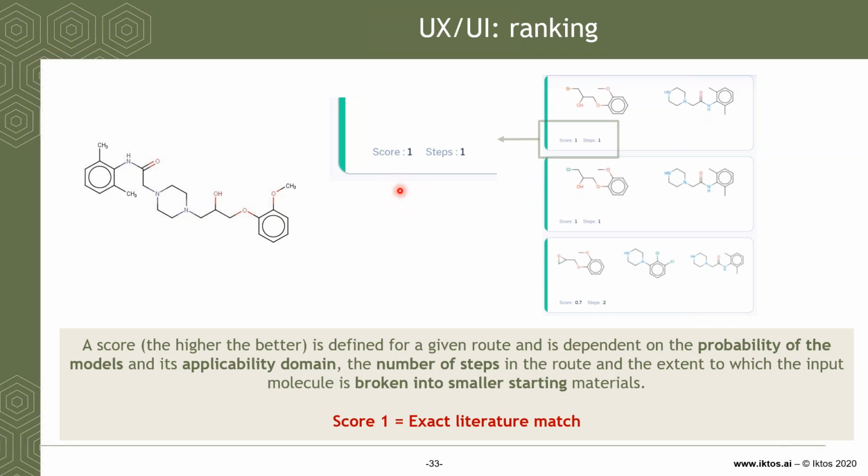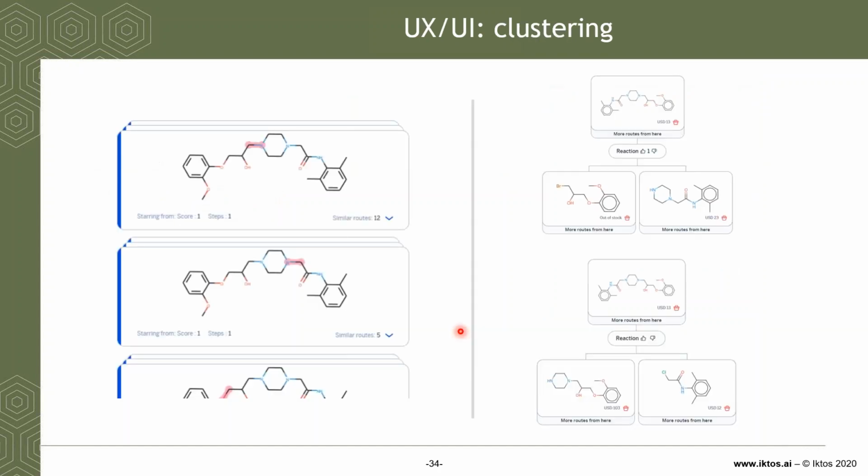If the score is different than 1, the higher the better. It takes into account the probability of the models, our applicability domain estimators, and the number of steps. You know, the shorter the route is, the higher the score is, and also how the molecule has been broken into pieces, or how convergent the route is, which allows us to rank all those routes. Also, when you have many routes, we like to cluster those routes by the first retro disconnection, or the last reaction of the forward synthesis.